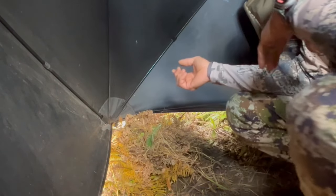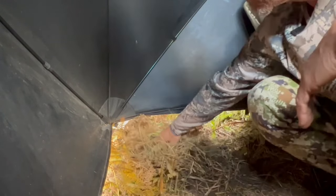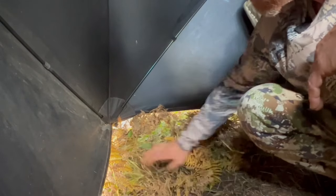Now, say you ate too much because you brought your Little Debbie snacks anyway. You still have all the dirt that you dug out of there to completely cover that hole. So you could, if you had to go poop, get it covered up, get that smell out of there, maybe even put a little vegetation on it just to be safe.